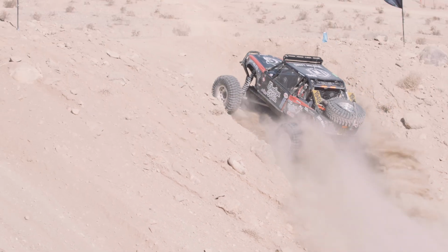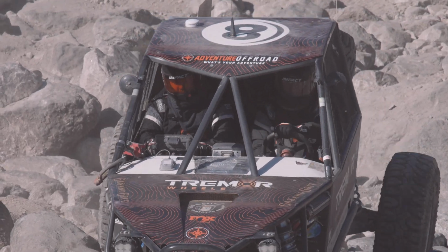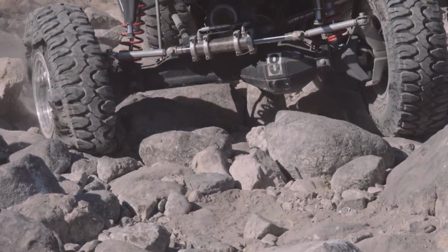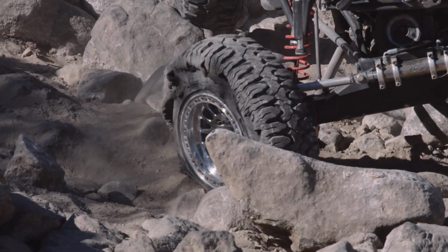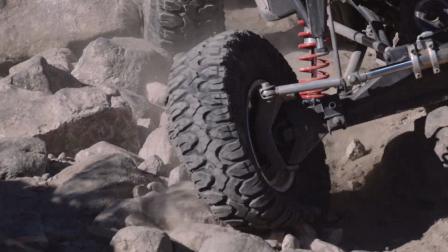Big thumbs up. They're saying steer left, right. Everything's going smooth. So doing a quick fuel. I don't see anything else wrong with this car. So far, everybody's just saving their car pretty good in that first desert lap. So lots of action.